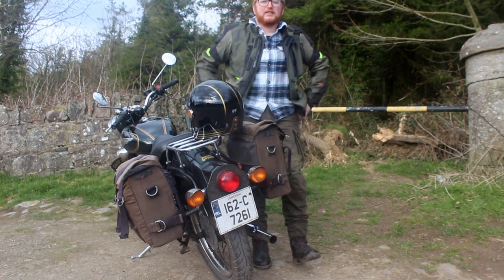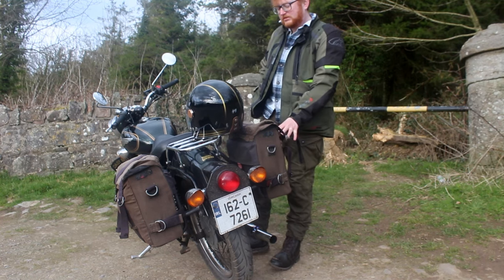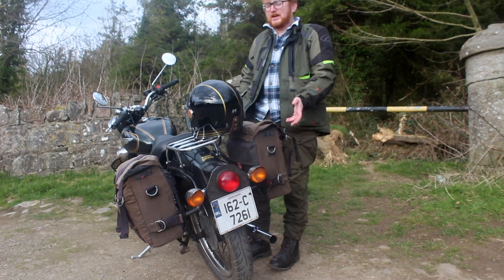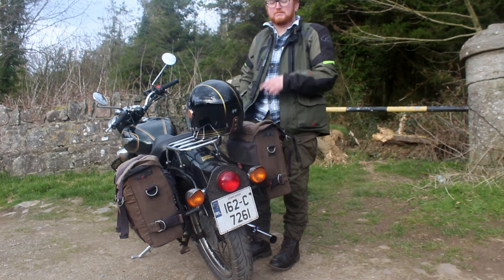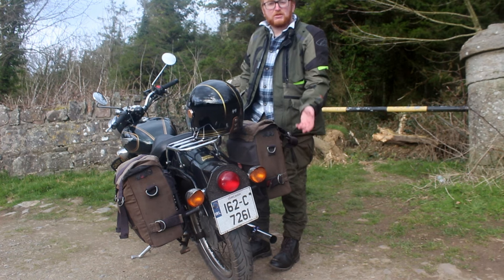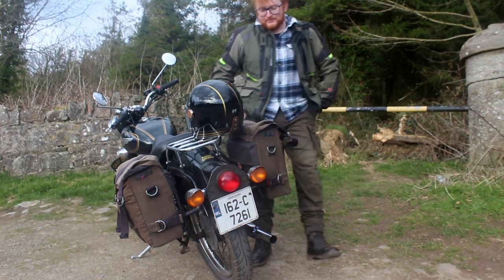You can leave the panniers on. They did me fine for my, what, 5,000 mile trip around Europe. I only ever use them to store clothes and tools for the bike. Anything expensive like cameras and phones and stuff, I'd always keep in a backpack on me, just because there's no way to lock them, but no one's going to want to rob my smelly old clothes, are they? I should hope not. Moving on.